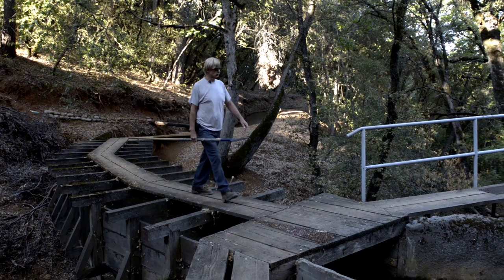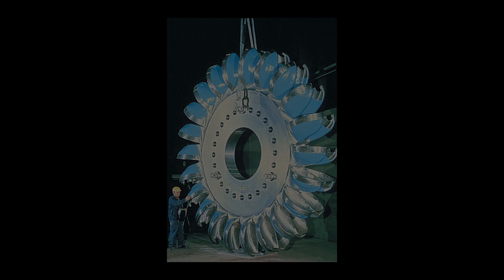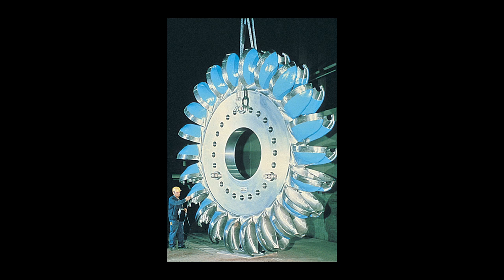Finally, what about Lester Pelton? It turns out that 140 years of computer design and material science couldn't improve his design, and he is one 49er who has not been forgotten by history. Whether you go to the depths of the Andes, the Alps, or the fjords of Norway, you will find electricity being generated by water wheels bearing the name of Lester Pelton.